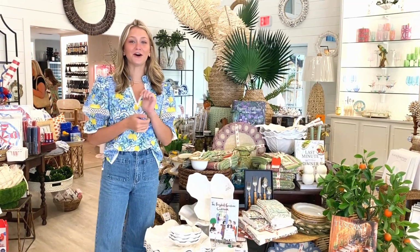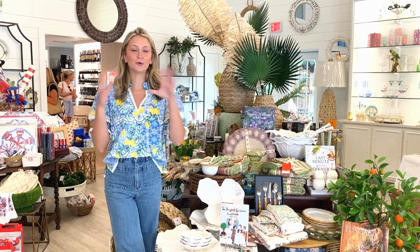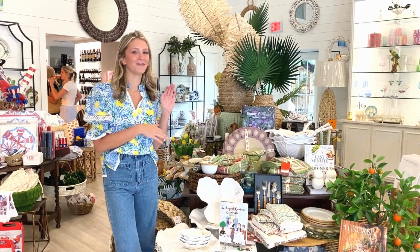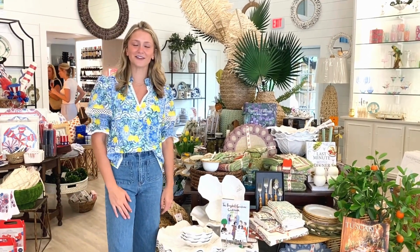Okay, y'all, we have done a lot of refreshing this week. Allie has been working her magic in this room and redoing a lot of our home goods side. And there are so many things that she's pulled out and displayed that look so amazing. So I am gonna get a little clip of the whole table just so y'all can see some of the awesome things that we've got in the store right now.